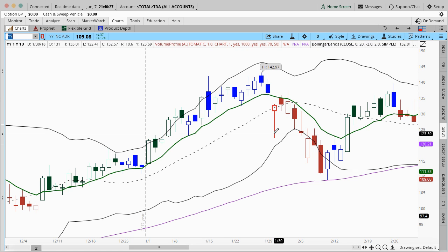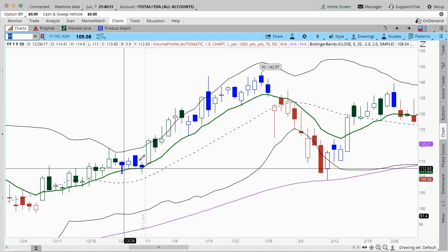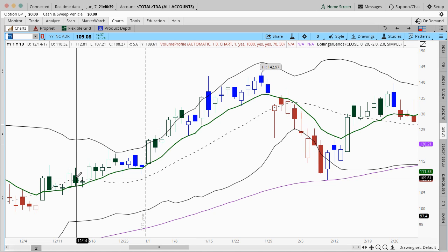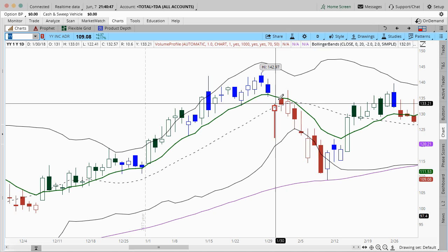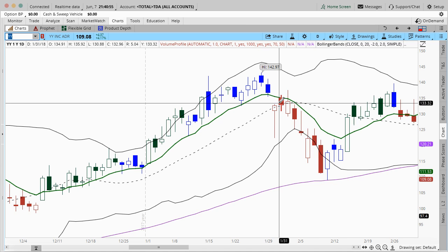You're happy if you were in here. Let's say you were riding this thing up, and who knows where you got in, but say it was 125 bucks. Even if it was a little better than that, as in lower, you get a day like this, and you're holding. Your first thoughts are, when it gets back up here, maybe I should take profits, and that's kind of what it looks like. The smarter money put their orders out.